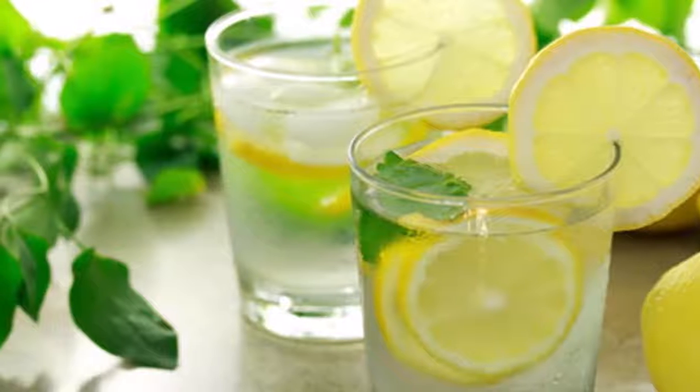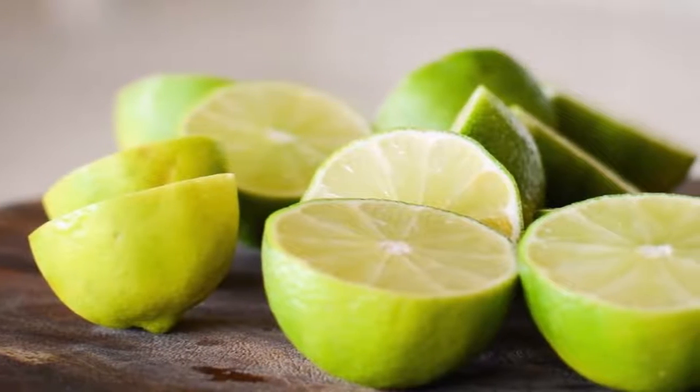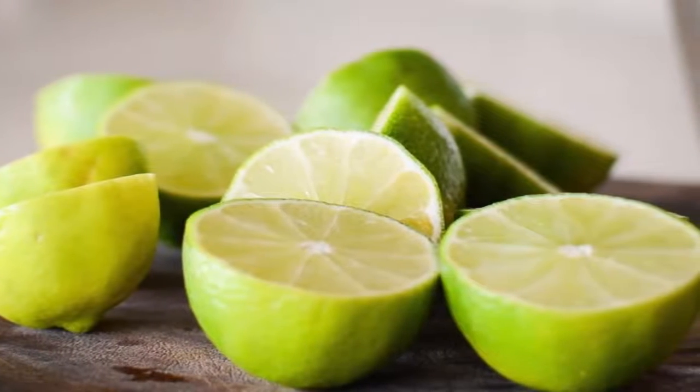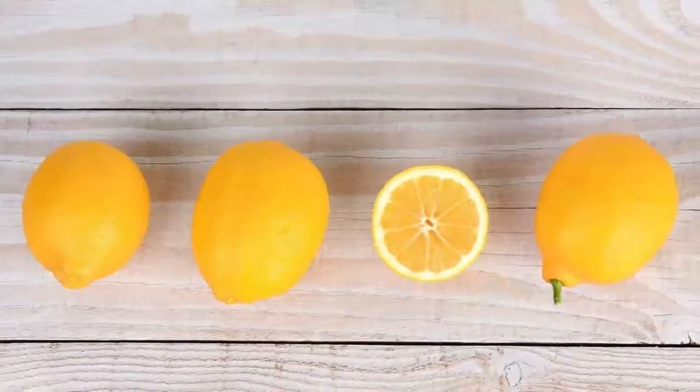Lemon. The lemon is a small, oval-shaped fruit which is approximately 2 to 3 inches in diameter. Its outer peel is bright yellow in color and contains essential oil that is mainly limonene. Like the lime, lemon has a sourish and acidic taste, but when consumed has an alkaline effect in the stomach.